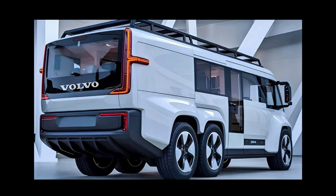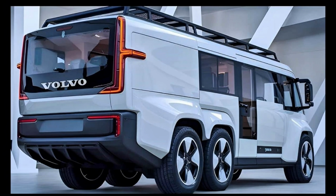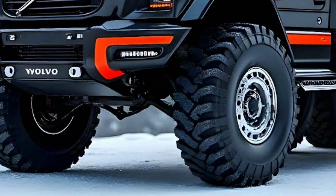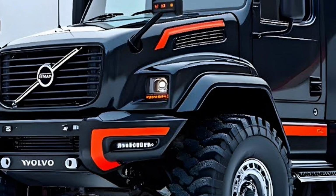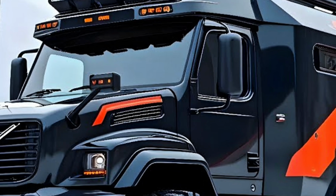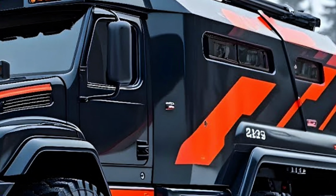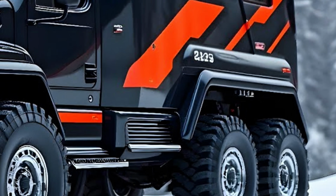When it comes to the price, let's be real. This level of luxury and engineering commands a premium. It is a significant investment, sitting firmly in the ultra-luxury segment of the market. However, when you consider the quality of the chassis, the craftsmanship of the interior, and the sheer longevity of Volvo components, you are paying for a vehicle that is built to last decades, not years. This is a top-tier asset for those who view travel as their primary lifestyle.